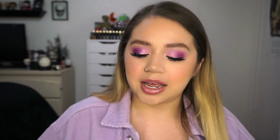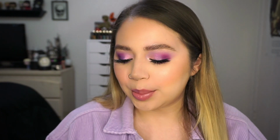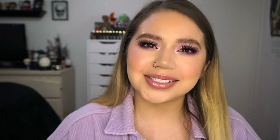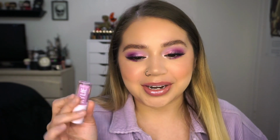Glosses, I've been wanting to get a high gloss set for a while. Every time they come out, they sell out, and I have one high gloss already and I really love it. I love this formula. I think it's really nice. I don't think $36 is bad for six little glosses, so it's like $6 a gloss. It's not too bad. It's still a little pricey for some minis, and if you use these all the time, you'll probably go through them pretty fast, but I think it's really cute.